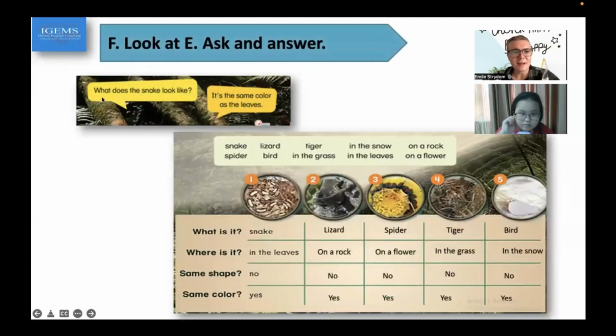Okay. Read to me. What does this say? What does the snake look like? It's the same color as the leaves. So I ask and you answer, right? What does the lizard look like? The lizard is the same color as the rock. It's also the same shape. This is wrong, it should be yes. So you would say it's the same color and shape as the rock. The same color and same shape as the rock.